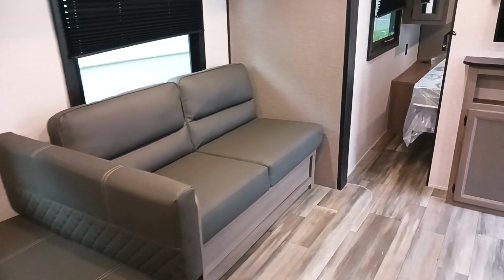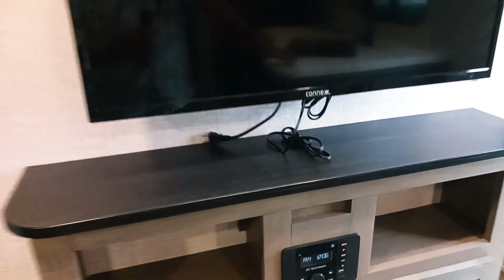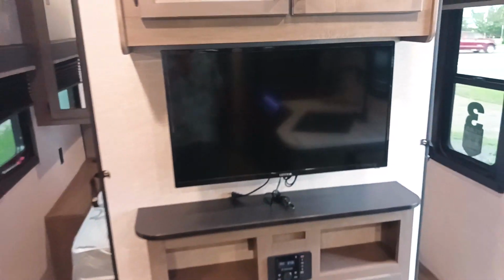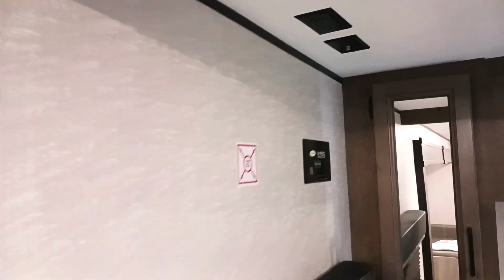You do have rooftop AC and heat in this. It is prepped for solar, and it is also prepped for TV hookups.